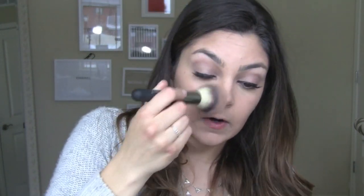Then I set everything with my MAC MSF Natural, and I have the shade Medium Plus. This is my favorite brush from the line that I've tried. It's the Heavenly Ball Powder Brush, and it's so fluffy, so it makes for a really great powder brush. It doesn't pack on the product. It doesn't put it on too heavy. It's just perfect all over. And it doesn't cover up your contour or anything. It doesn't mask anything. It just sets all your cream products.